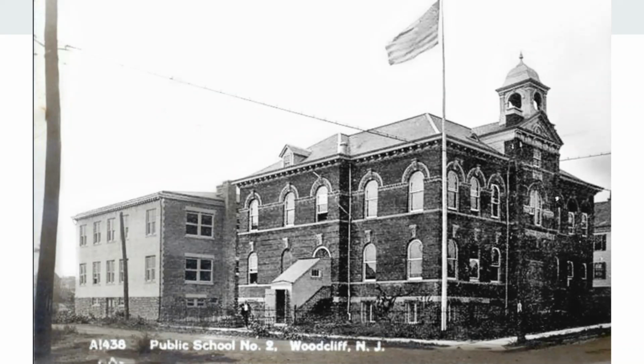But PS2 is built, and then by the time the 20s come around, it's time to replace this building. They're viewing this building as outdated by the 20s. So they want to put the new Robert Fulton School there. The school comes up and it cost the town $671,000 to build Robert Fulton School in the 20s. Now, today we did the math. It comes out to almost $10 million.